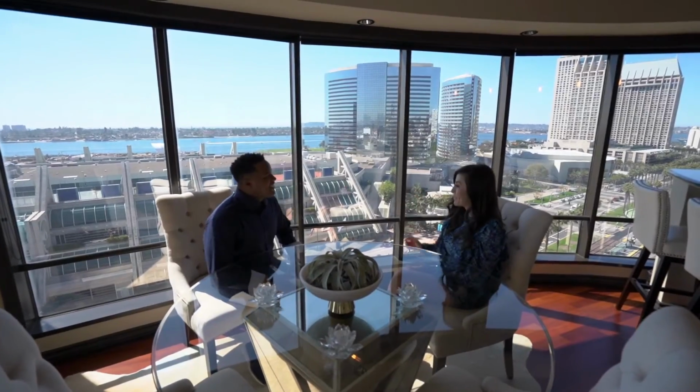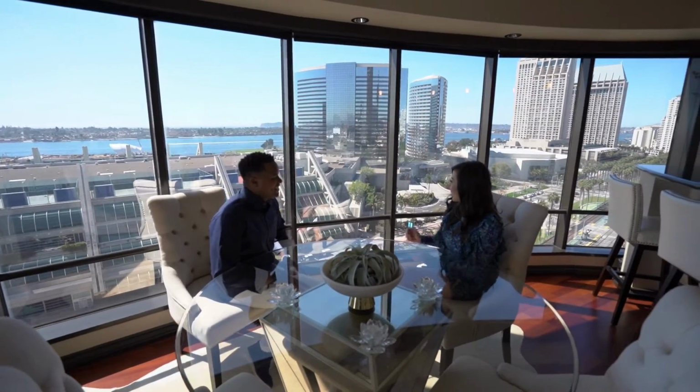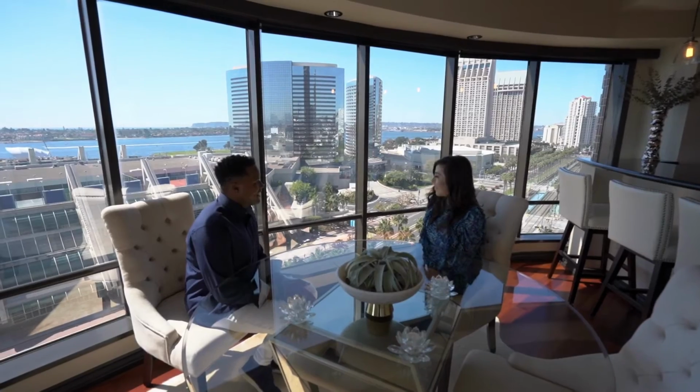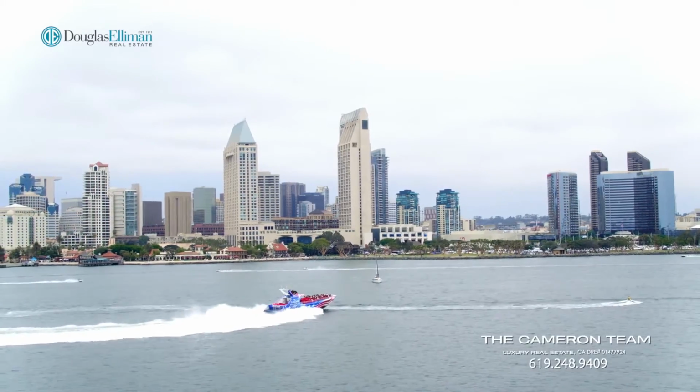Well, let's start with this amazing view. I mean, every morning waking up to this beautiful view of Coronado and the bay, and you know, just living downtown San Diego is amazing.